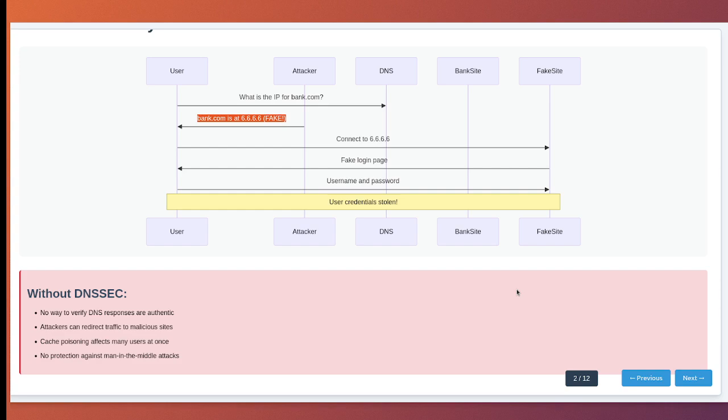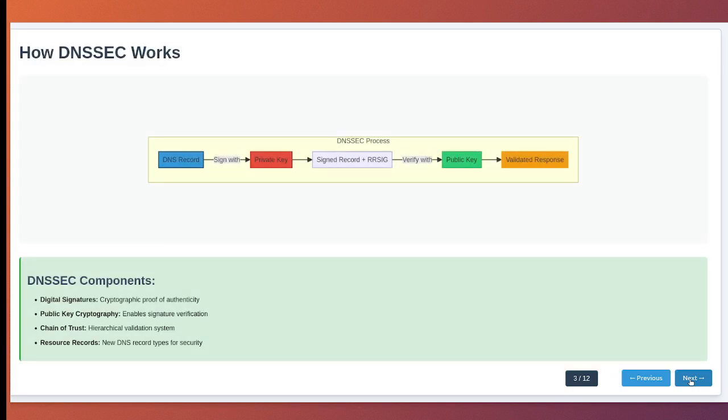What makes these attacks so effective is their invisibility. When redirected to a fake site, your browser shows the correct URL with a valid SSL certificate, which is increasingly easy to obtain. You see the reassuring padlock. Everything looks legitimate, but let's dive into how DNSSEC actually works.